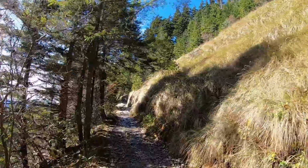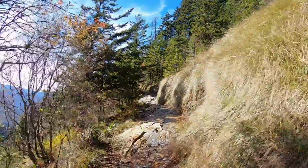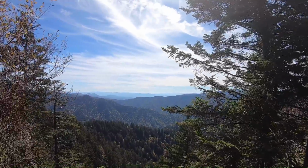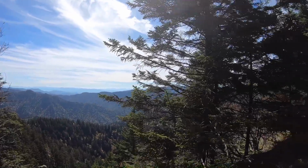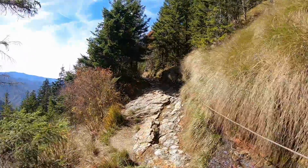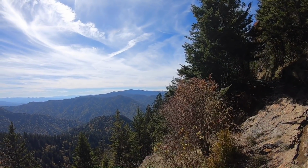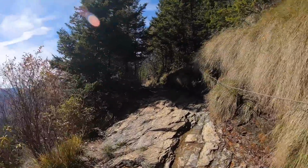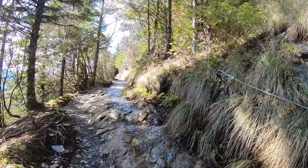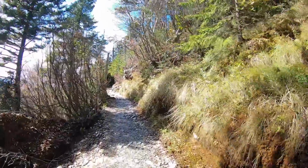Probably from this area on up is my favorite part of this trail. You have some openings where you can just see some unbelievable views. They're just beautiful. Park's a little bit humid, but that view right straight ahead, that mountain, that is Clingman's Dome. That is the tallest peak in the park. So that's cool. It also is the tallest peak on the whole Appalachian Trail, which is cool.